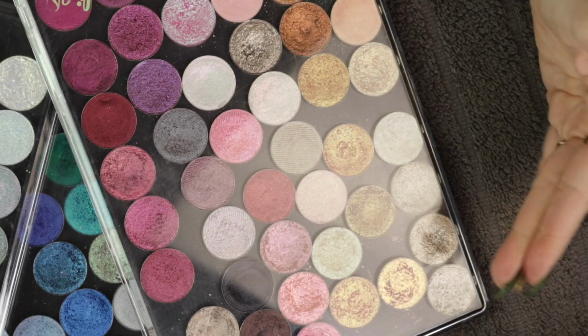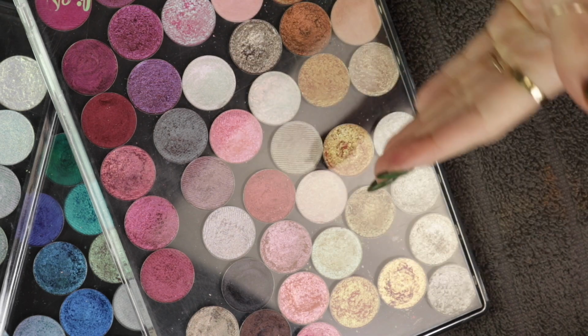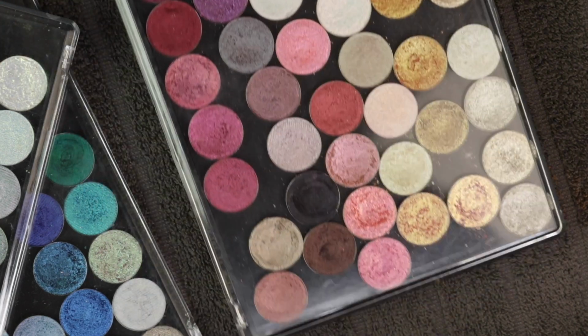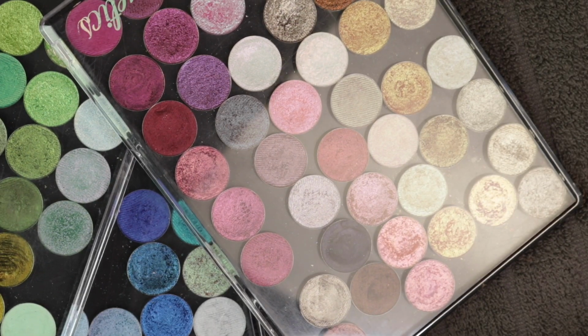I'm honestly gonna go mostly in order of the way that these are laid in here right now. It's not gonna be exactly like a gradient. If I did that, I would lose my mind. I've tried before and it just... So it's going to be somewhat gradiated. Wow, English. Okay, you guys just came here for the sparkle.